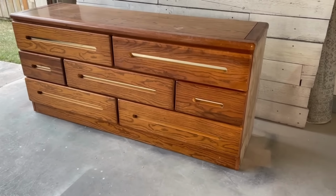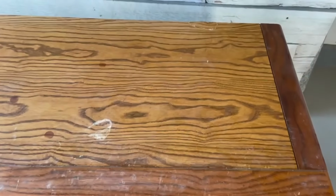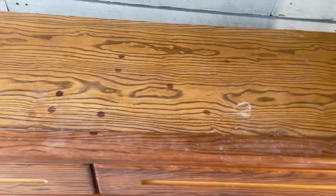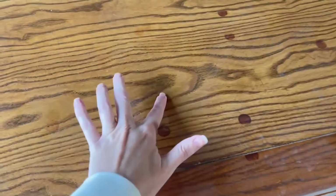I know you guys, this one is funky, so stay with me. This is definitely a 1980s treasure right here. Mostly particle board and MDF. I think the drawers were solid wood, but that was it. We had our work cut out for us.